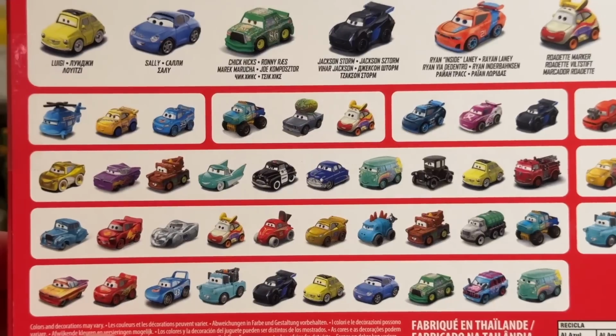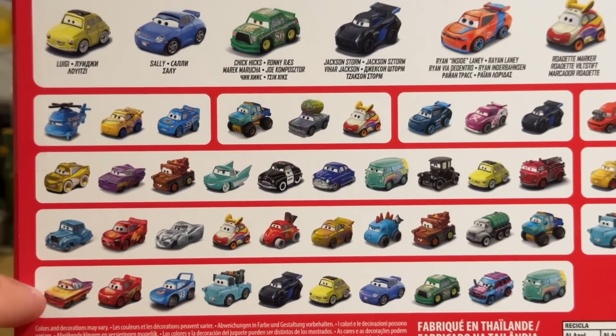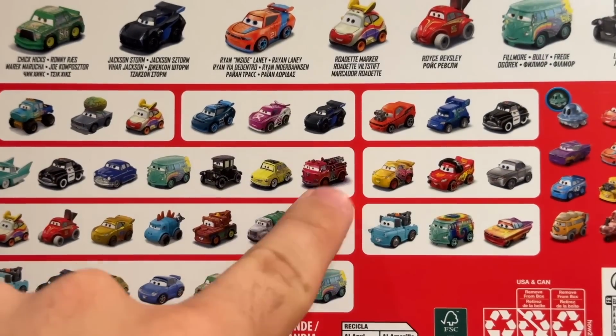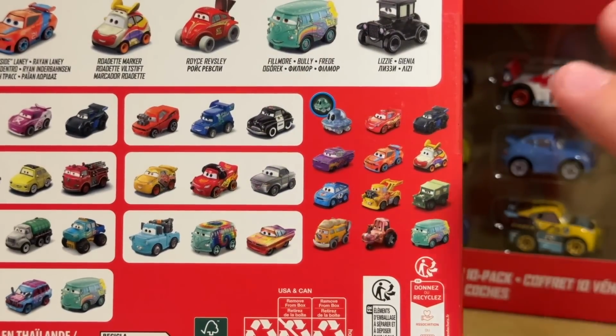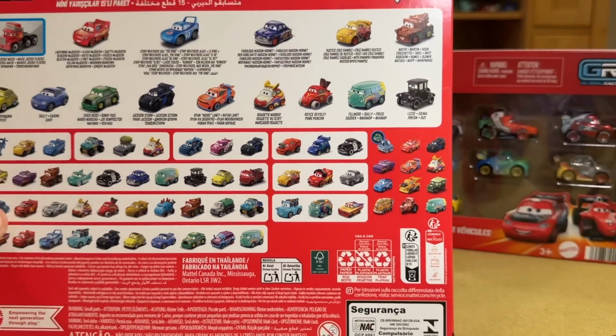If you have a Meijer near you in the Midwest, the chance to get Gold Cruz McQueen, Mattel, and Radiator Springs Ramon. Those are all pretty good minis there. Also, you have some interesting other inclusions like Red and Aaron Kinda Fast. And then here is a series of boxes, the singles. And again, Tractor and Mater are the best ones there.